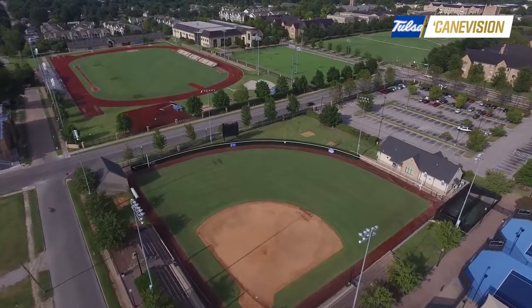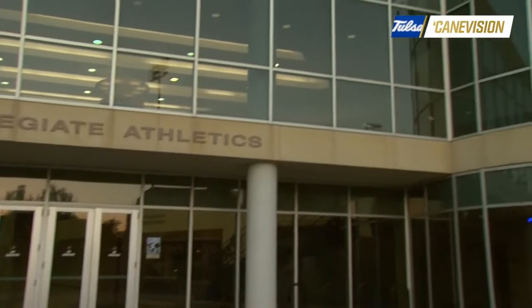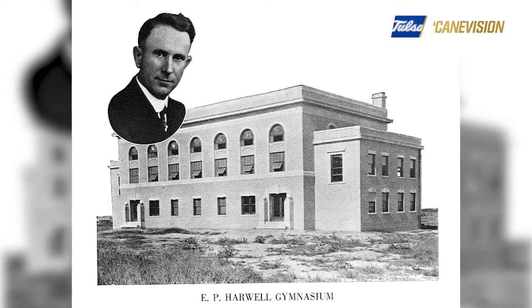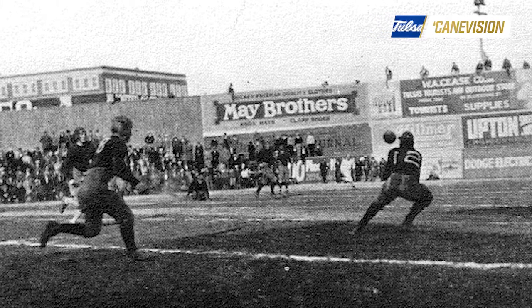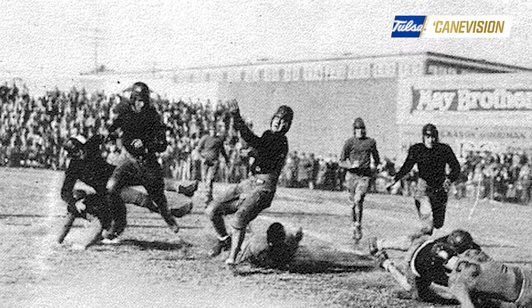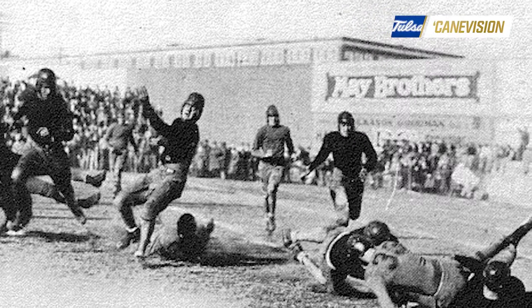Although you wouldn't know it today, with TU's great facilities on campus, Golden Hurricane Athletics didn't have many places to call home in the 1920s. There was the new basketball arena, Harwell Gymnasium, which opened in 1921. But for the most part, Hurricane teams led a vagabond existence when it came to home venues. And that included football, which in the 20s played at McNulty Park, the Tulsa Oilers professional baseball team's home stadium.